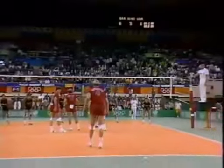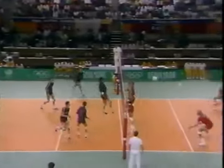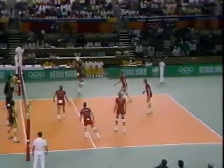Brazilian fans hoping for a big comeback here. They lead in game 3, but they're down 2-0 to the number one team in the world, the U.S. men. Partee, Timmons, hits it long.